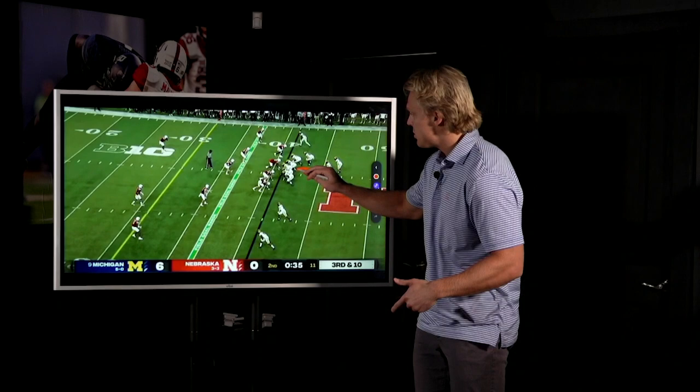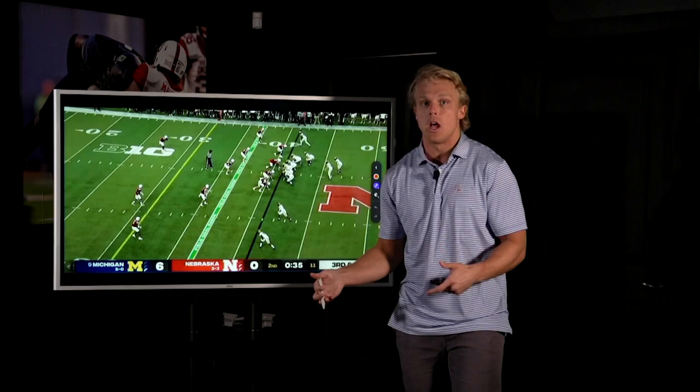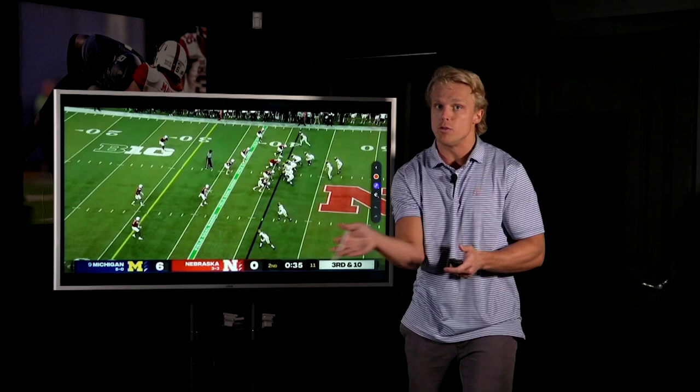And again, he's not trying to use his size and get downhill. He's just going to use his vision. The term you hear and the term that you're going to coach this with is we're going to go slow to that picture. Once we see daylight, speed through. Slow to, speed through. Watch it all unfold.